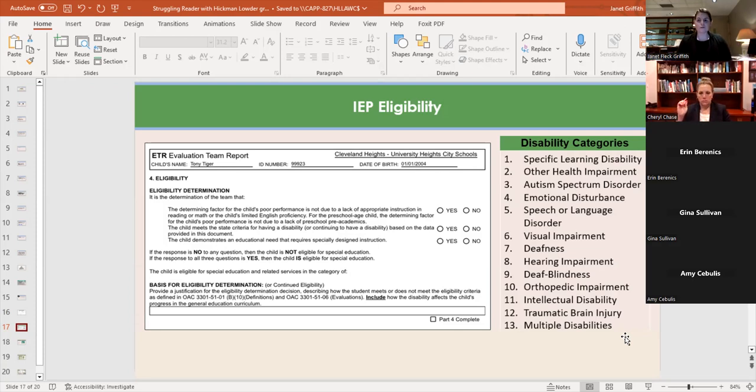And then the one we're talking about today would be specific learning disabilities. So you can have a specific learning disability, for example, in reading, or a specific learning disability in something like math. So the question is going to be, does that student fall into one of these disability categories?